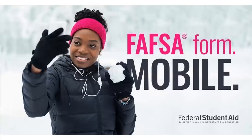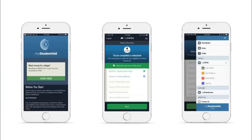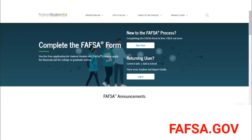If you don't have access to a computer, download the FAFSA mobile app. It's called My Student Aid, and it's really easy to use to submit your FAFSA. Now, this happens every year. On October 1st, people are eager to get their FAFSAs done. And sometimes, for some reason, those that are on the web-based version of the FAFSA are finding some issues. So if you have trouble on the web-based version at FAFSA.gov, download that mobile app.